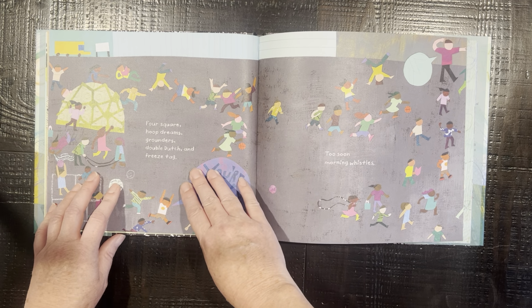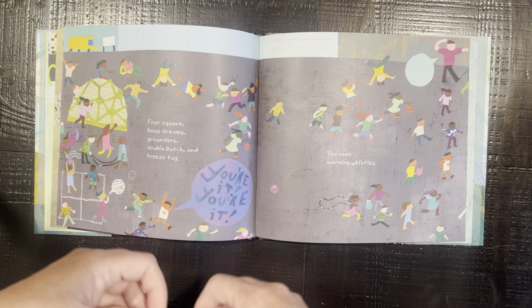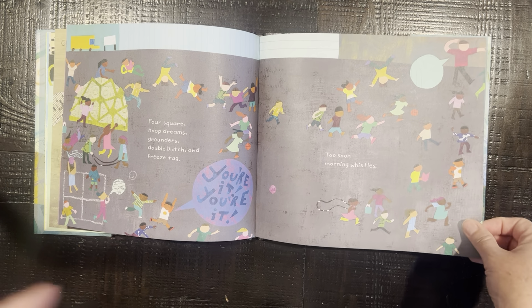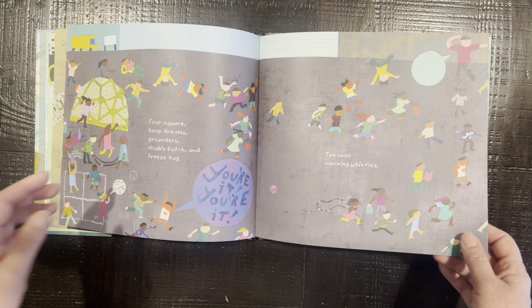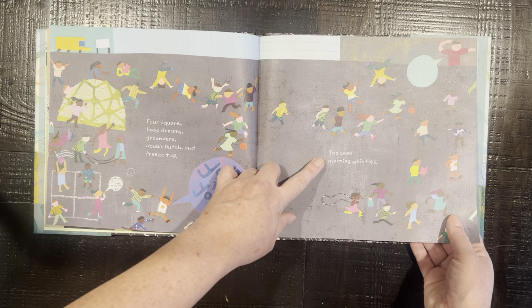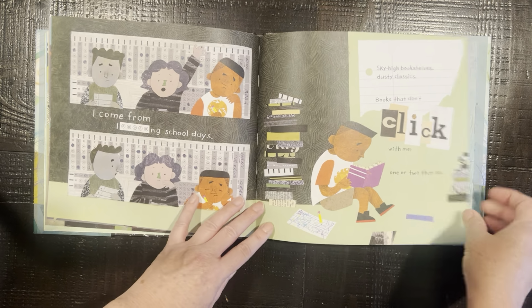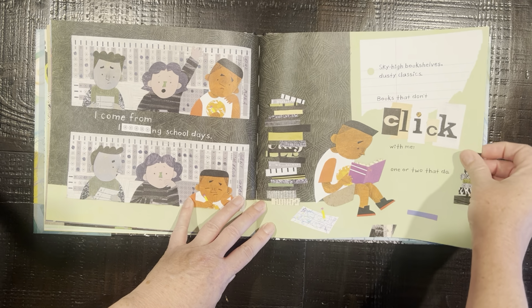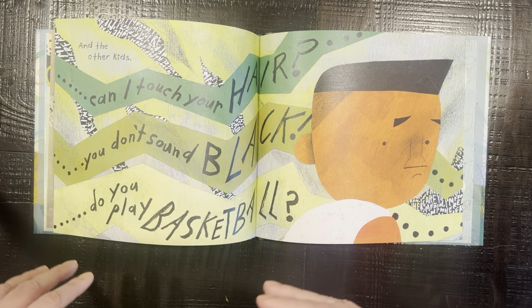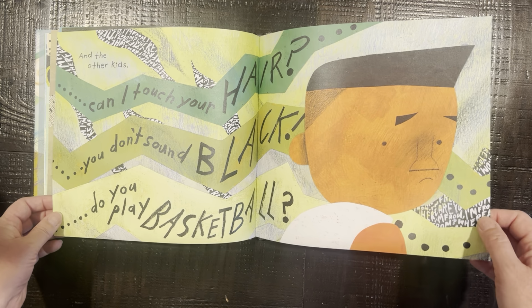So I wonder if our students were to take this poem and sit down and really think through what's unique about them and the way they grew up, what type of phrases would they pull out? They're not giving us an explanation of anything. It's literally just a list of all of these details. Little details like too-soon morning whistles, long school days, sky-high bookshelves, dusty classics, books that don't click with me, one or two that do. So it's kind of coming back to the idea that things that are common in your life may not be common in everyone else's life.